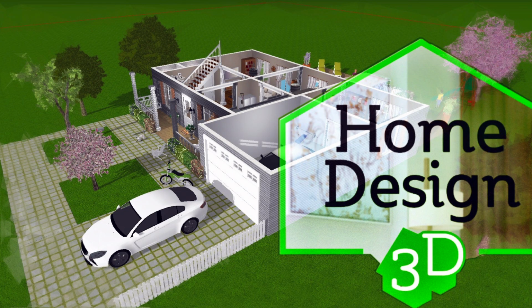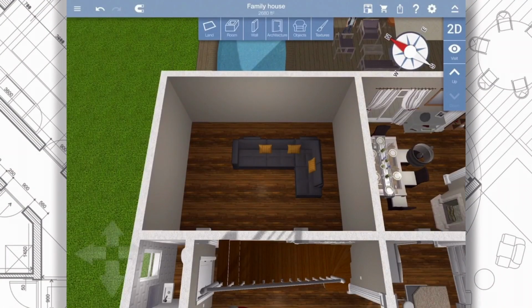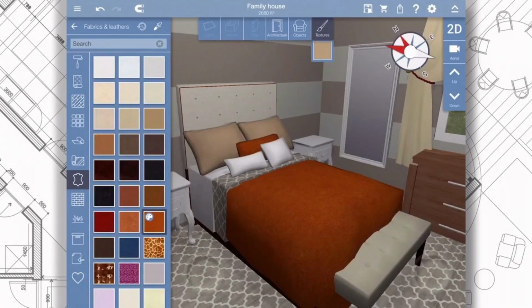Home Design 3D. Design and remodel your house in 3D. It has never been so quick and easy.